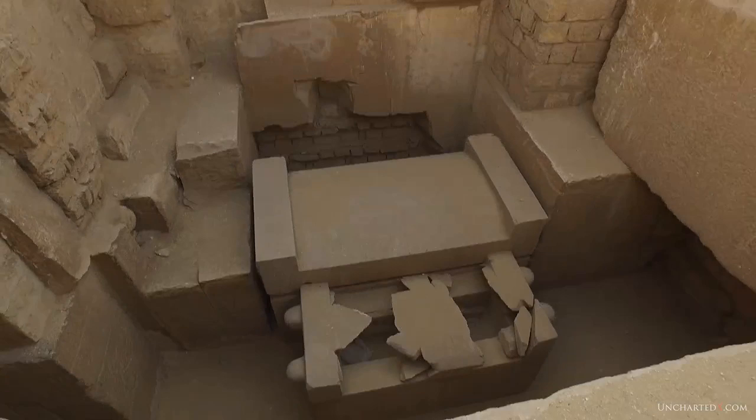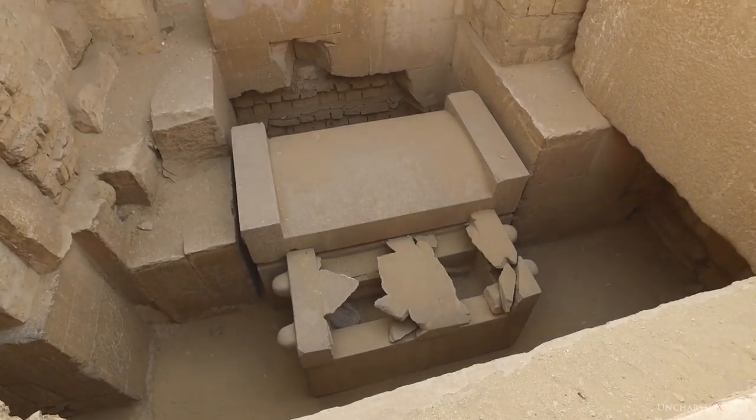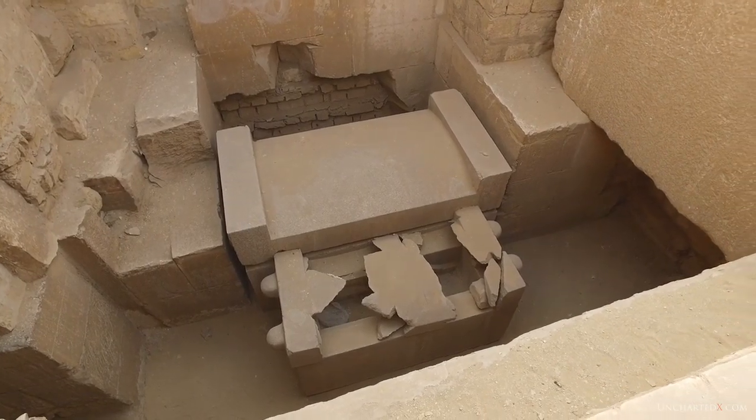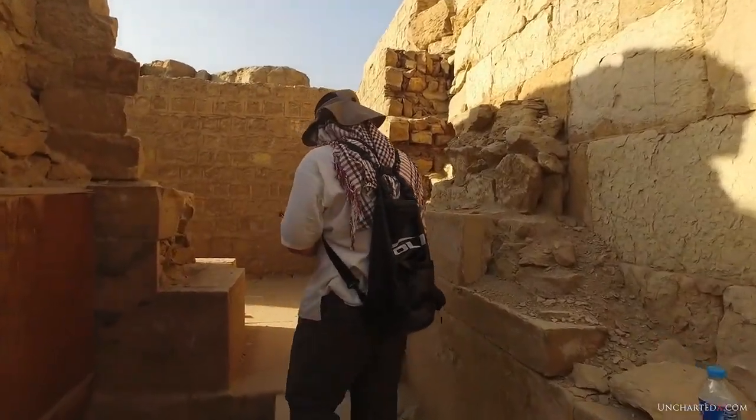As you can see walking through here, there are several chambers. There's also a room with a number of pillars. Looking down, you can see that the boxes themselves were housed in what must have been an underground chamber. Accessing this chamber is a little bit of an adventure.